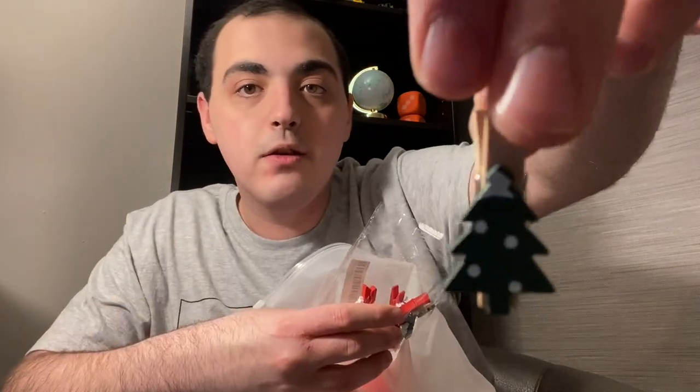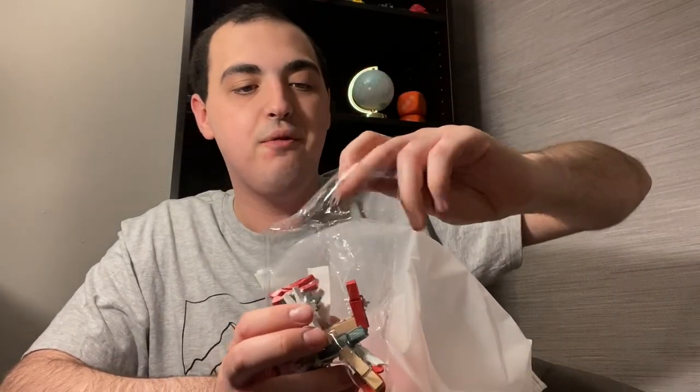They got a nice little Christmas tree. They have a snowflake. They have mittens. And they have a reindeer. That is so fun. That is so fun. I'm loving their Christmas items. That's great. So, love this.